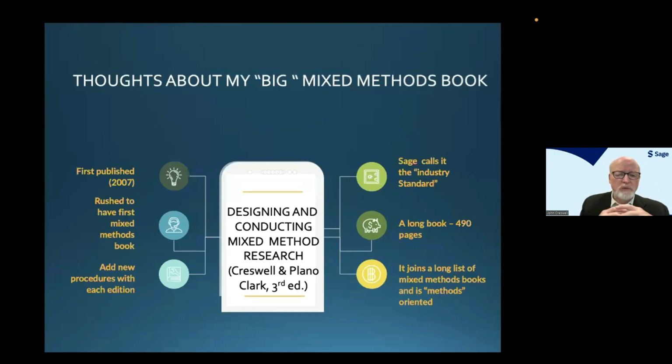And over the years, with each new edition, we're adding new procedures into this book so that we try to say this is a state-of-the-art book on mixed methods research. It's 490 pages long. It's a very long book, a detailed book. Sage has called it, to me, the industry standard.